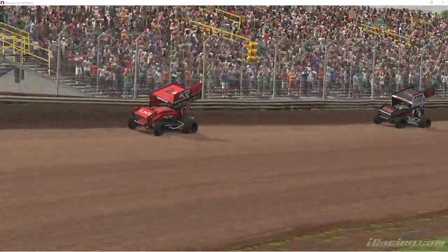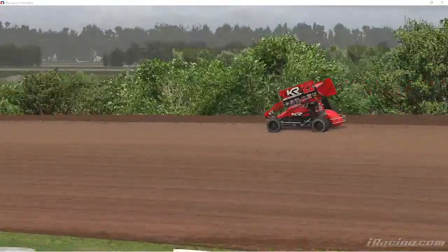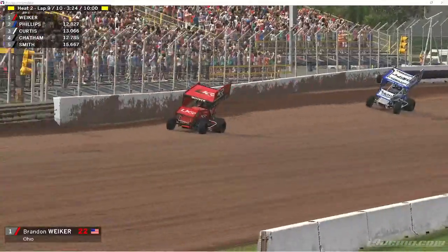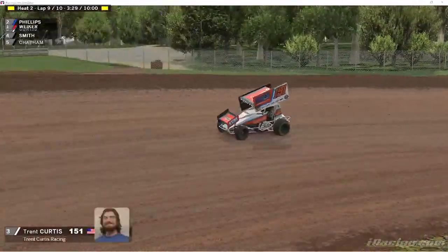Welcome back to Lernerville. We're underway, heat race number 2. We're trying to work out some of these bugs. Not the typical broadcaster in the booth, normally behind the wheel, but giving you everything we can with heat race number 2. That is Brandon Weaker. He's out front right now. There you see the most recent winner.